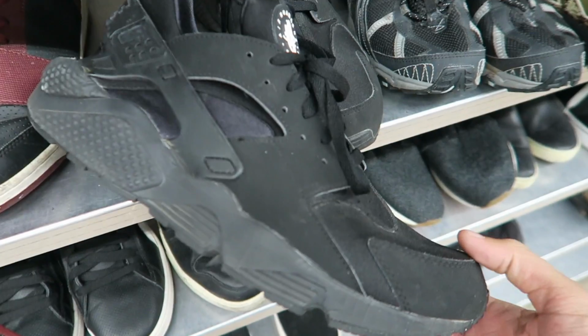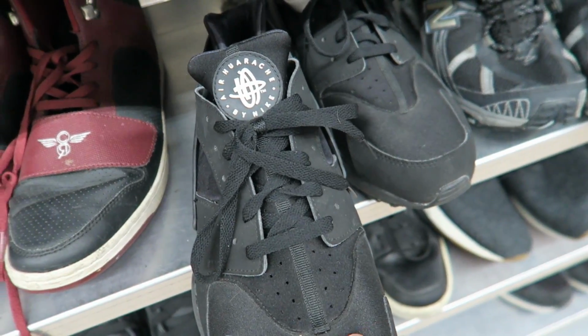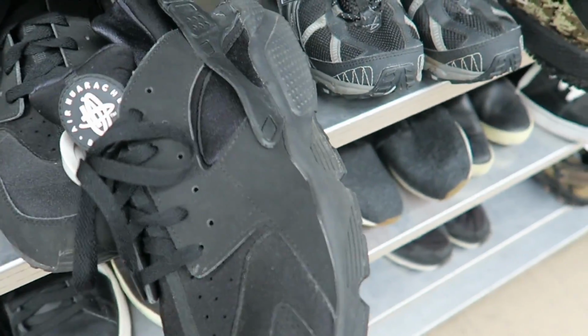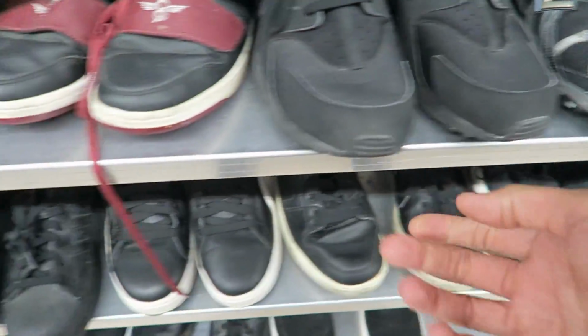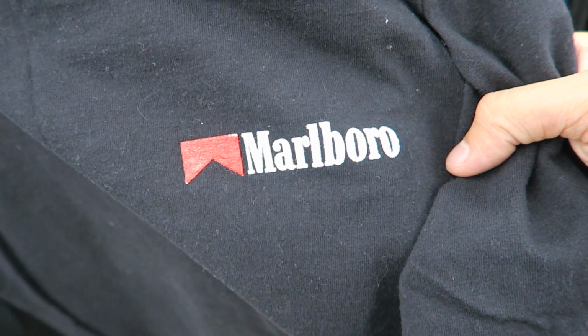I got some Nike Huaraches here. Size 14 though, and they're asking for 40. No way. Found this vintage Marlboro tee, the Wild West collection, made in USA, for $1. See the logo right there? It's got a logo on the back.